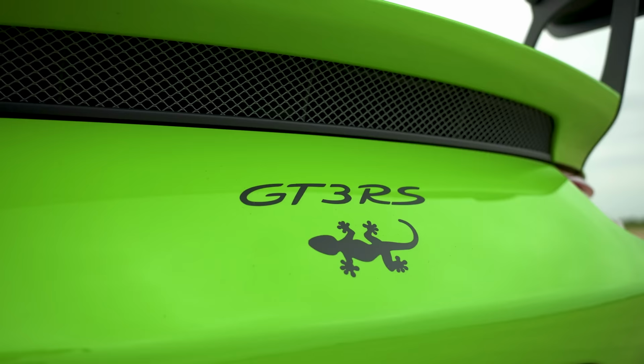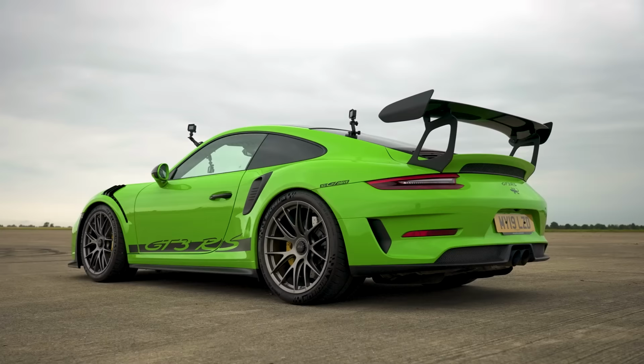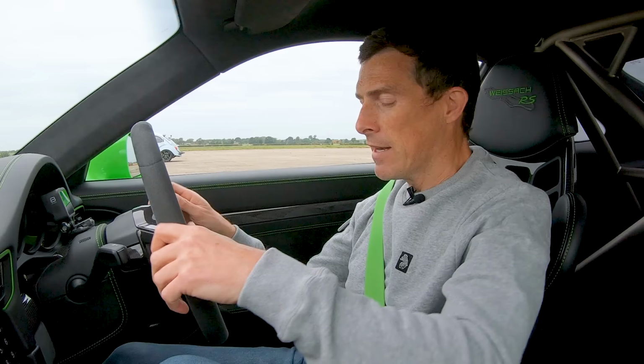It's an expensive thing. New, the starting price of the 911 991 generation GT3 RS was £144,000. This one though has got a load of options such as the Weissach pack on it. So it was about 180 or so thousand pounds. Now to tell you about that Beetle, we're going to speak to its owner.